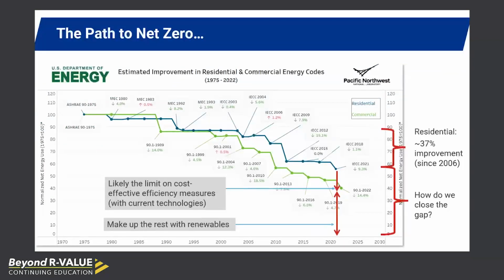We also talk a lot about the path to net zero and ultimately what is required for the energy code to get there. How can we get there with HERS ratings? So this is a chart that the Department of Energy puts out, developed by the Pacific Northwest National Laboratory, and you can see between 2006 and the 2021 code about a 37% increase in just overall efficiency of the code, and that modeling is typically based on the prescriptive provisions in the code. The 2024 IECC is expected to add maybe 5 to 7% additional efficiency beyond the 21 code, but we are getting to a point where, based on current technologies, the limit on most cost-effective efficiency measures is somewhere around 40.